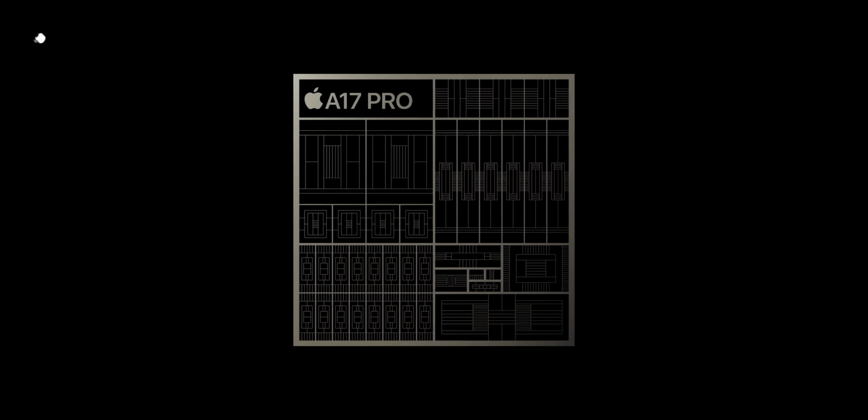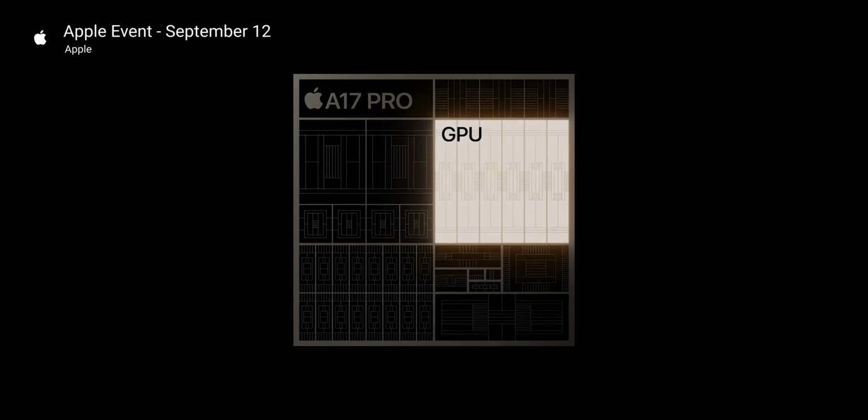The all-new A17 Pro processor is kinda exciting. It's built on TSMC's cutting-edge 3nm process, and inside it you'll find 6 CPU cores, 6 GPU cores, and as far as I can tell, an angry tiger that looks ready to absolutely shred any workload you throw at this thing. I mean, look at this.